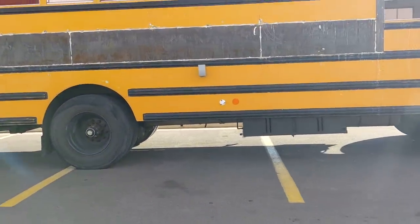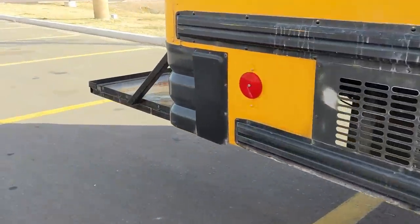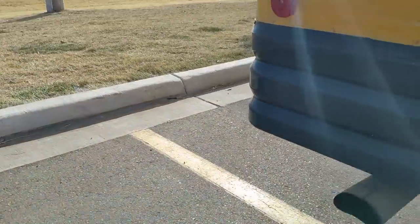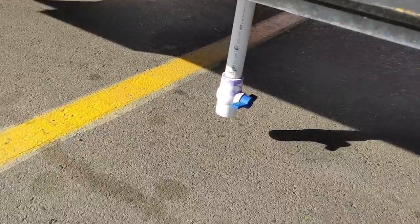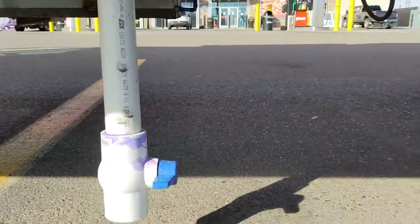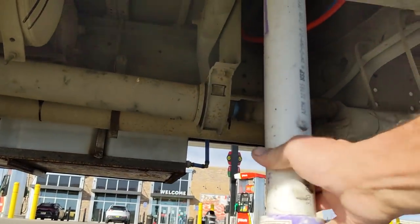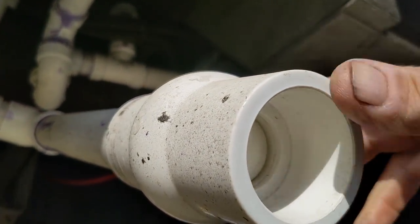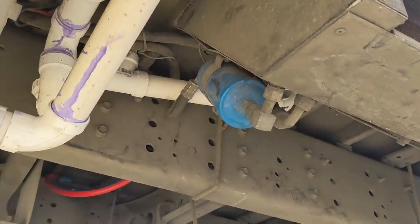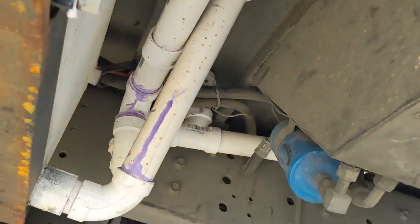So I stopped to get some water to drink, and as I walk out, I see something hanging down on the other side. So here is, I guess, their water drain. How do you hook up to that? Oh, just push that up there for now. That's stupid.